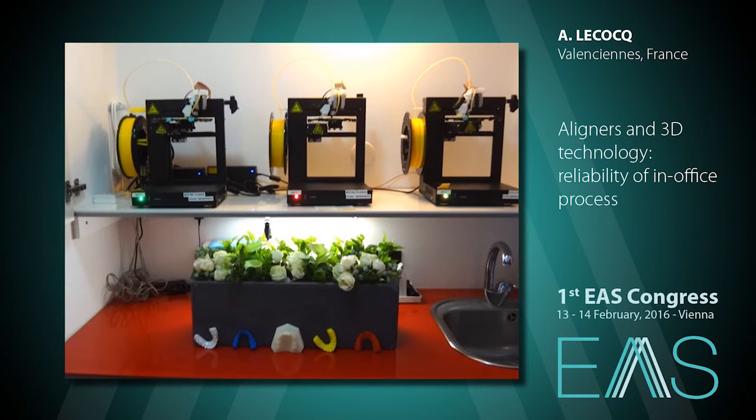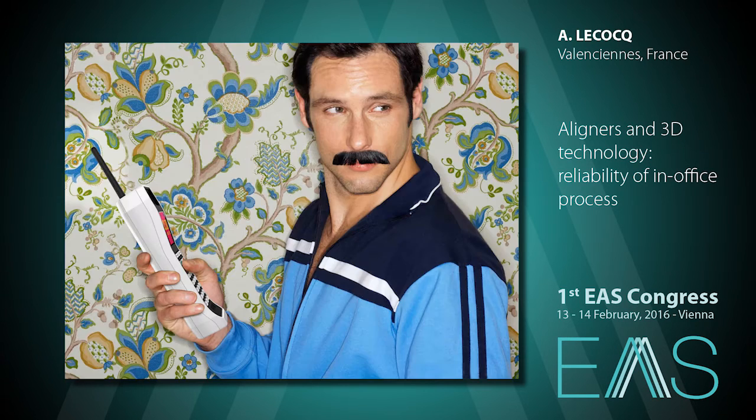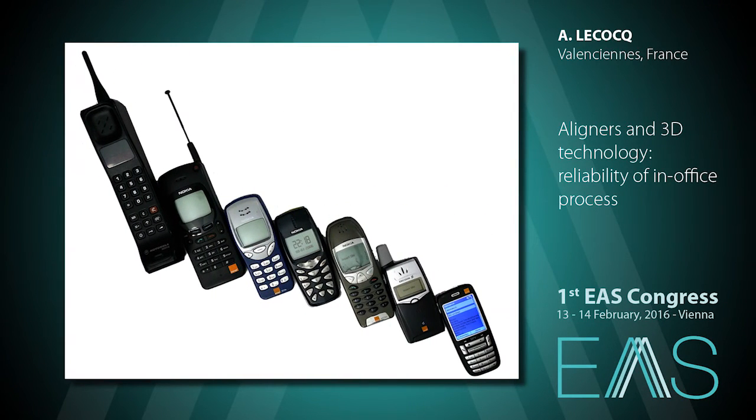The fact is that this new 3D technology has created a new paradigm. It has greatly improved my practice, and I'm certain that it would improve yours. Technology has already dramatically changed our life. Do you remember the first mobile phone 30 years ago? It looks old, but you looked pretty cool when you had one. He's not my father, despite the mustache.